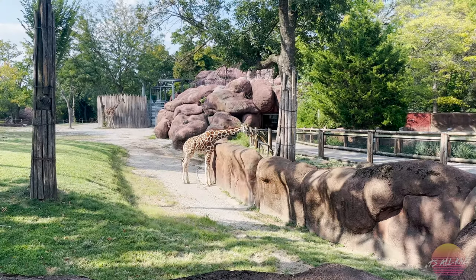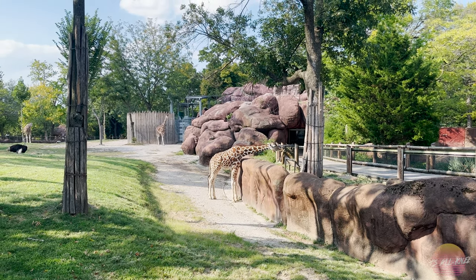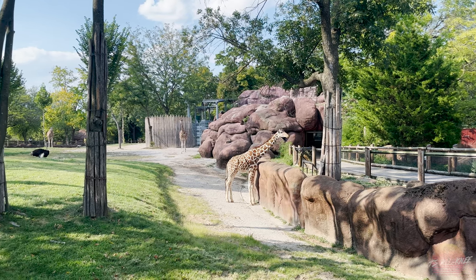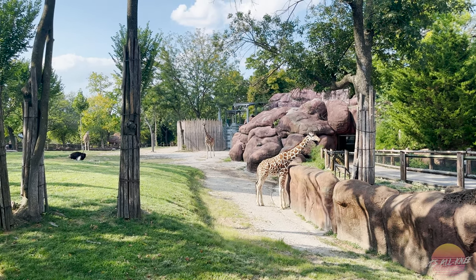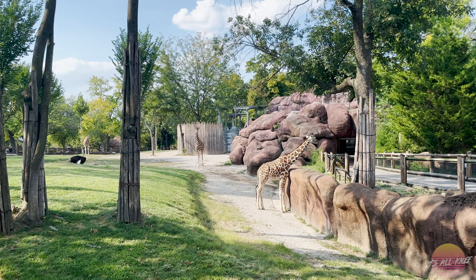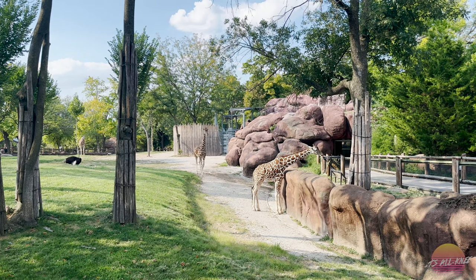Wow, it's coming to join its buddy. Coming for food. I think that one might be coming. About to get real busy over here. Good timing. They're all coming over. The ostrich is just watching. He's like, why am I in here with these giant horse-like things?